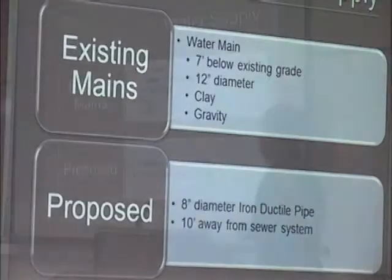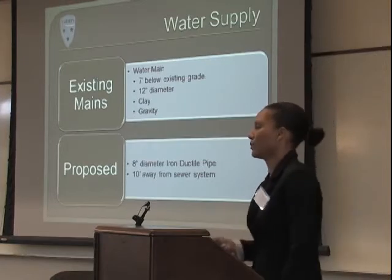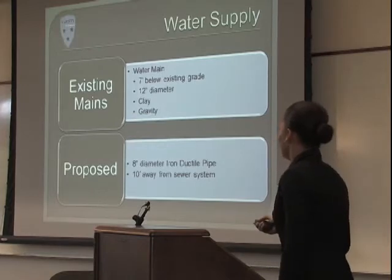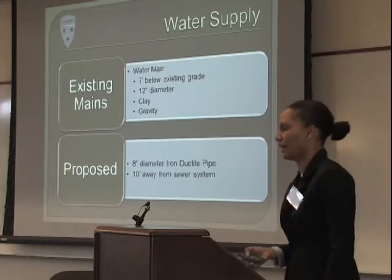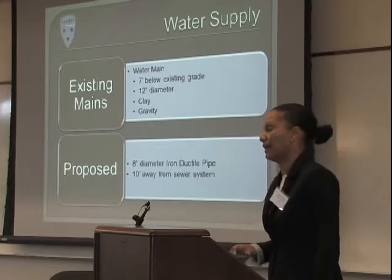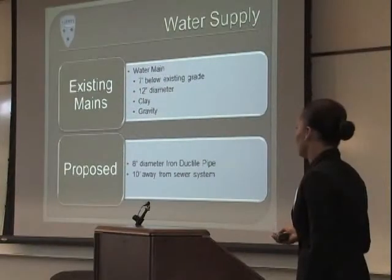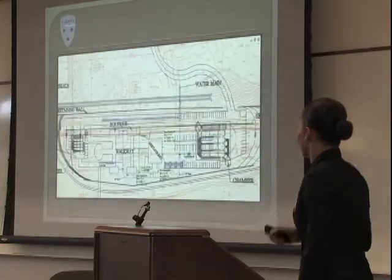And as I mentioned before, we're also going to design for our water system. We also did some research on the site, and we discovered that there is a water main on our site. The water main is 7 feet below the existing grade, and it's a 12-inch diameter pipe. It is made out of clay, and it is a gravity system. But what we're going to propose for our system is 8-inch diameter ductile iron pipes. And just for regulation, these pipes have to be 10 feet away from the sewer system.